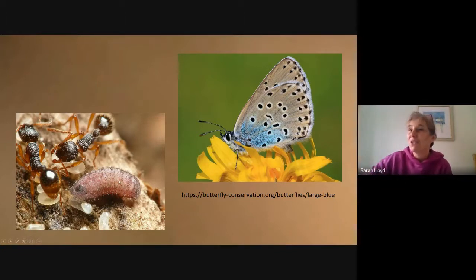It's a long story, but the short version is that you can't have the large blue butterfly unless you've got suitable habitat for the ants. So if you try and just introduce the large blue butterfly on its own, those introductions aren't successful. You have to introduce it into a habitat that's suitable for not only the butterfly, but also the ants. And then the two will live side by side, and then the population will thrive. It took a little while to figure that out. And over the last 20 years, we've started to see a gradual increase in the large blue butterfly population, and it is becoming established again in the UK. So that's a really positive story, but that is quite unusual for insects.